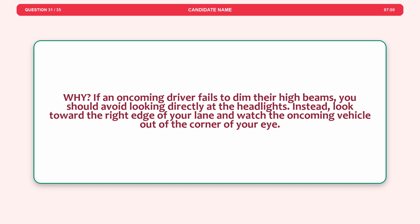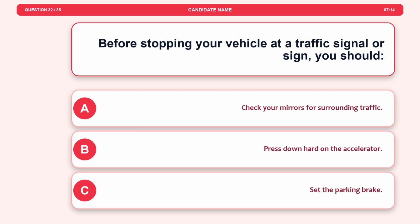Question 32. Before stopping your vehicle at a traffic signal or sign, you should, option A, check your mirrors for surrounding traffic. Option B, press down hard on the accelerator. Option C, set the parking brake.